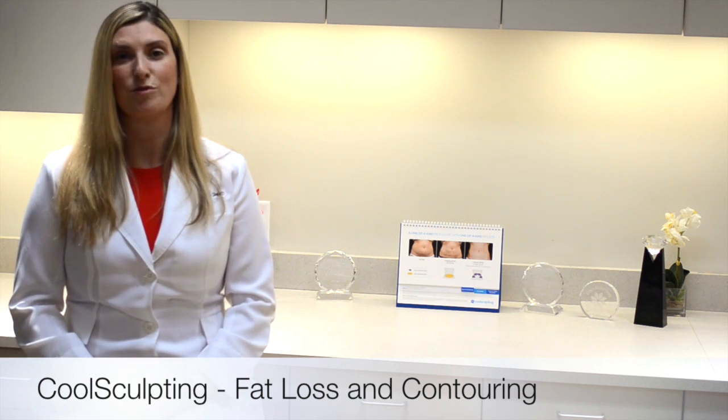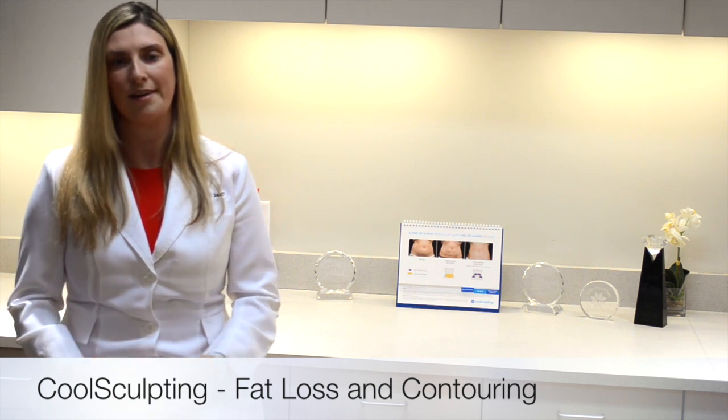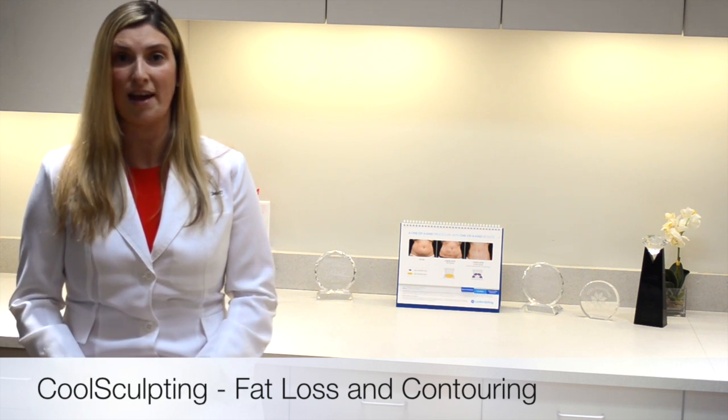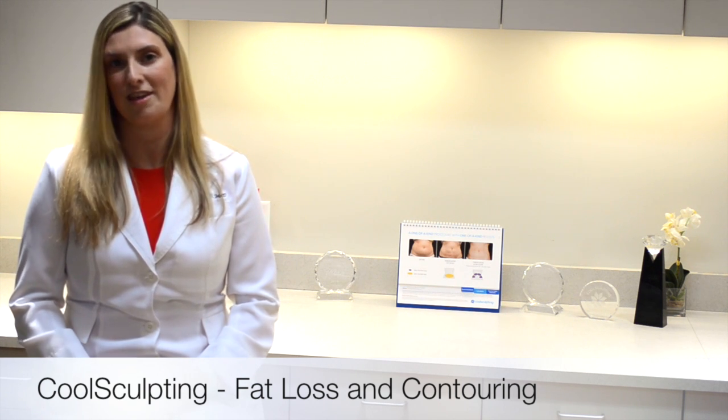The best thing about CoolSculpting is it's permanent. So whatever we kill off, we kill off. Now certainly if you went out and ate a bunch of food and gained weight, the remaining fat cells could expand. But in general, most people try to live a healthier lifestyle after they've had CoolSculpting.